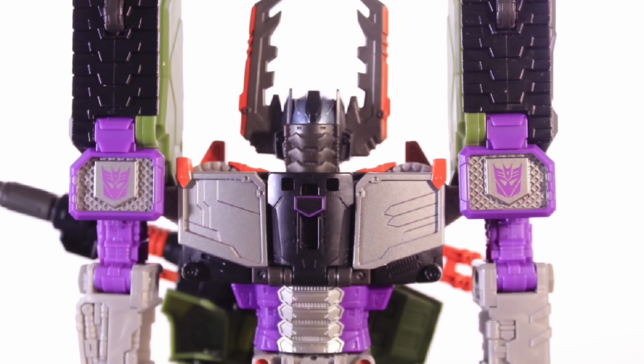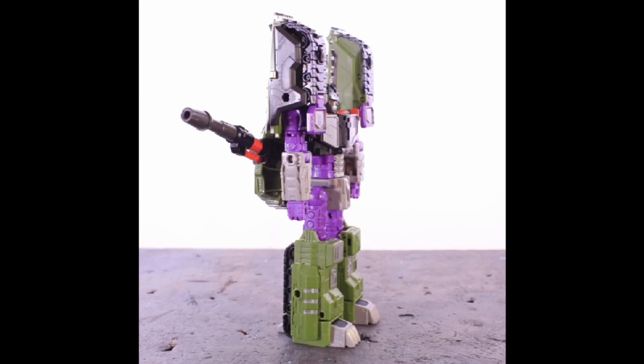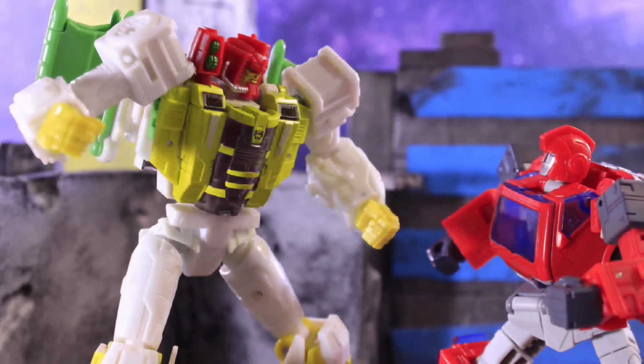So thank you guys, and yeah, let me know down in the comments below, what do you guys think about these in-hand images of Voyager class animated Optimus?